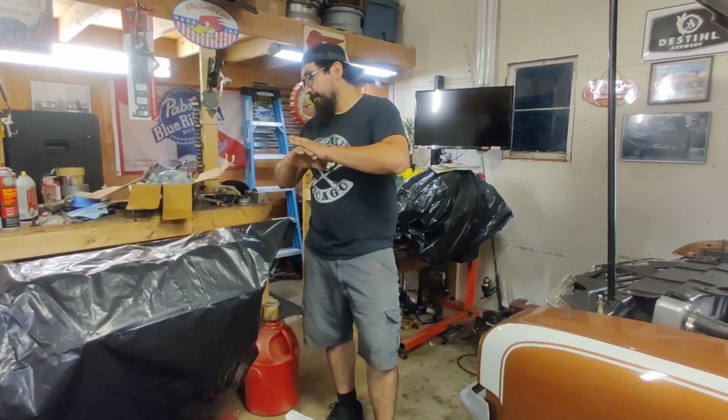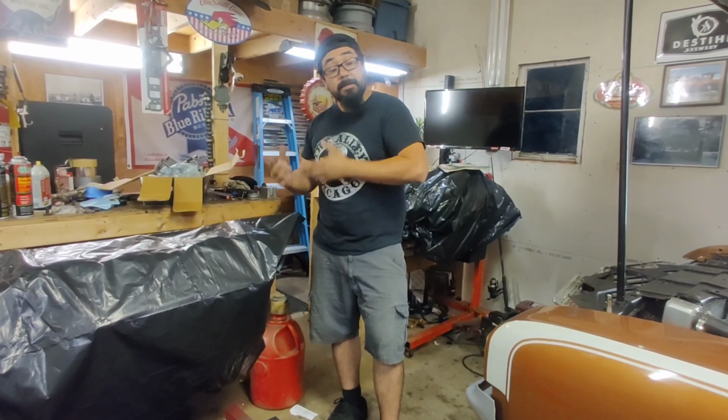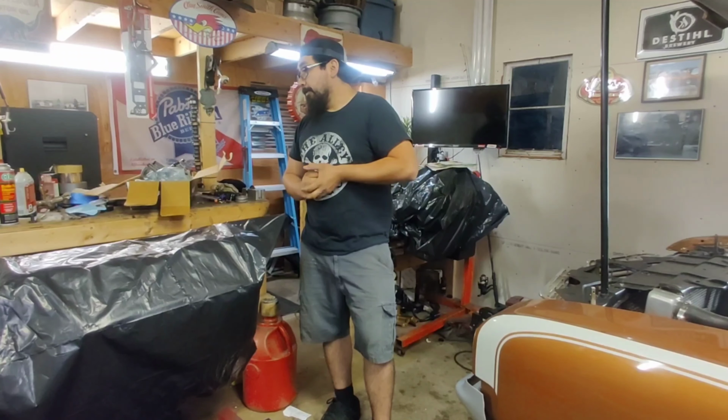But either way, we got everything. I'm going to slowly work on getting this short block together. I have to get rings because I have to file fit them. But we'll go from there.